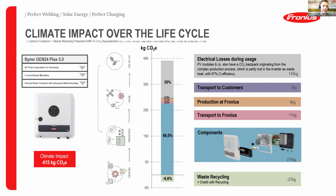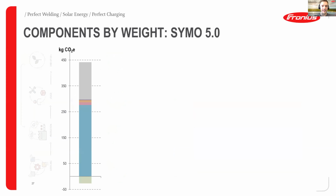So in this case, the climate impact of the inverter would be around 415 kilogram of CO2 equivalent. That's just the climate impact. The climate benefits I will explain later. Of course, the inverter is also producing green energy, but on this slide, we just look at the impact on the climate, so basically the negative side. The positive things will come in the end, no worries.